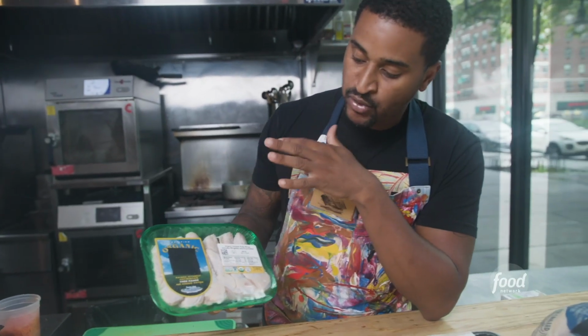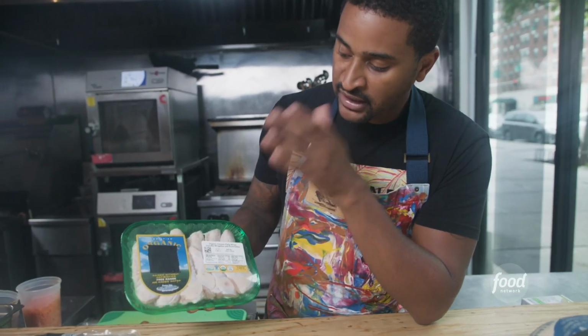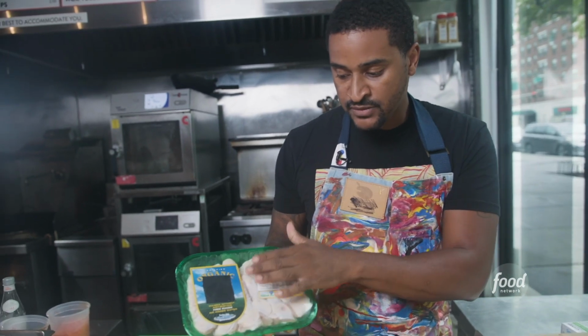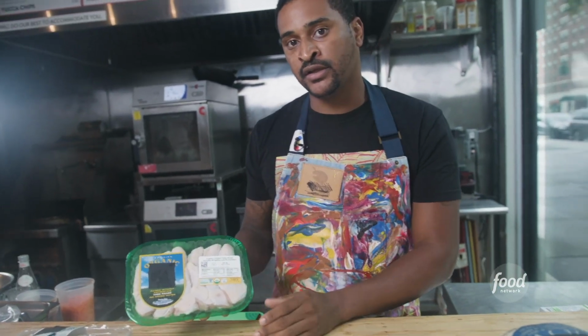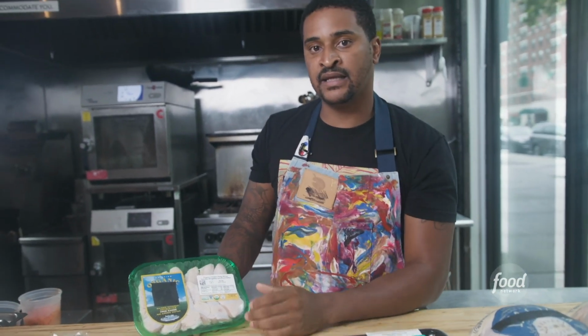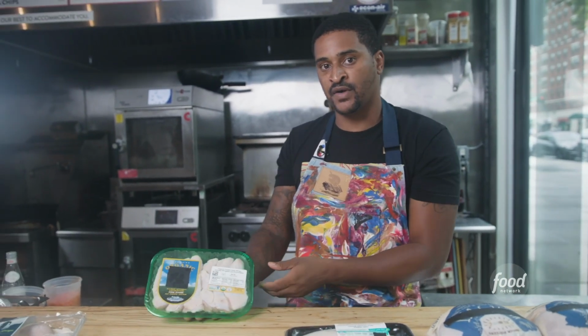So normally in the processing plant, chickens will get dunked into cold water, right? But instead, this brand of chicken, they're air chilling the chicken, which gives it a very crispy skin and nice density, which helps with taste. So this is gonna be a very delicious bird.